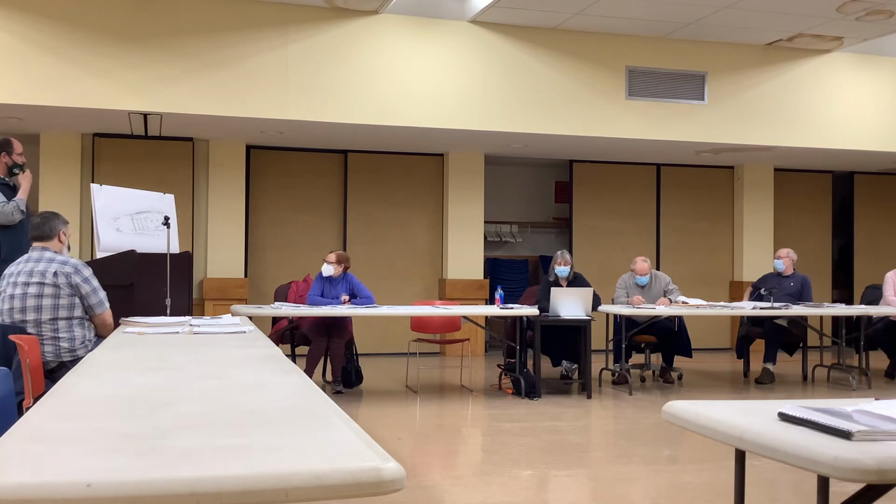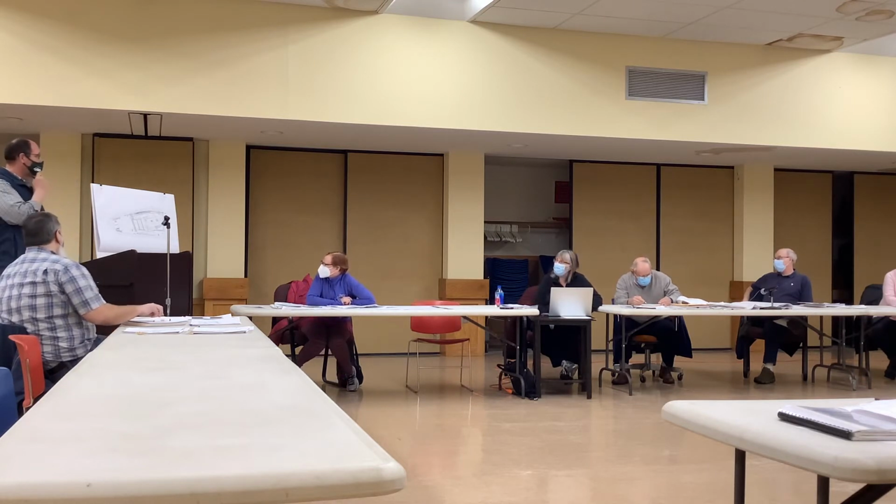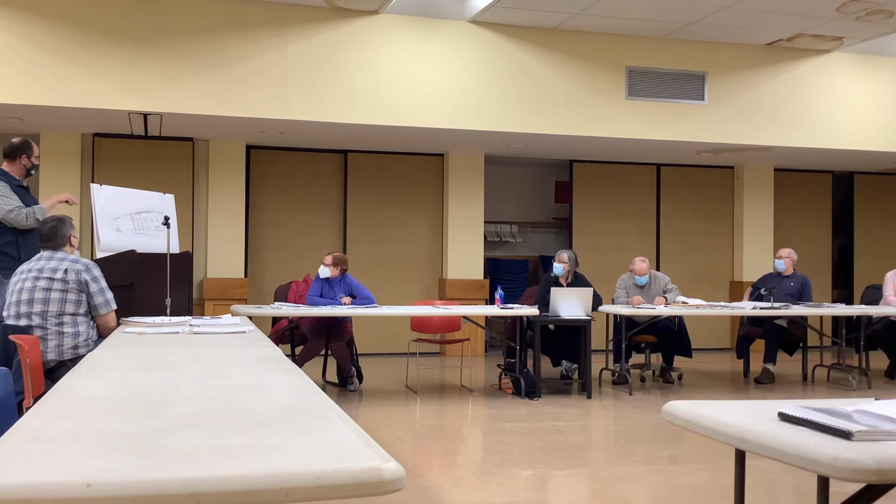So part of that landscaping plan, what you see right now, does not include any of this work here, but it would be, you know, Jeff and Luke would come up with whatever we need to put in there for vegetation that would be conducive for what we're trying to produce here.